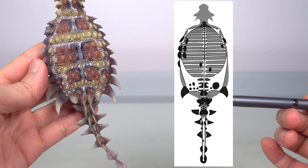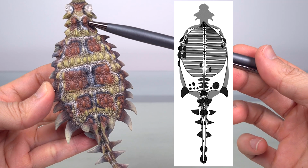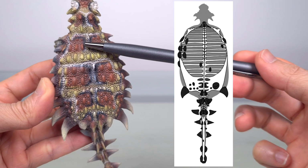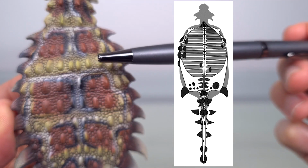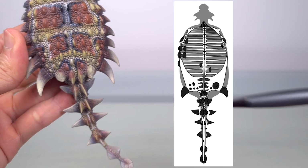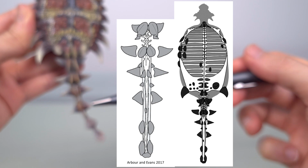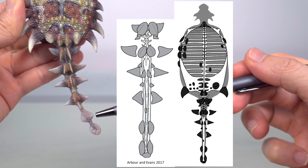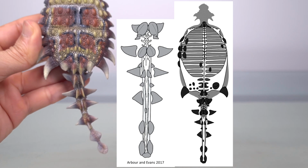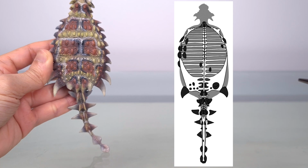We can see the armour with what looks like two cervical half rings, a few keel osteoderms, the patterning of the spiked osteoderms fringing the rear corners and down the tail, and even the double club appearance at the end of the tail. All this, as you can see, very close to the design in the diagram.